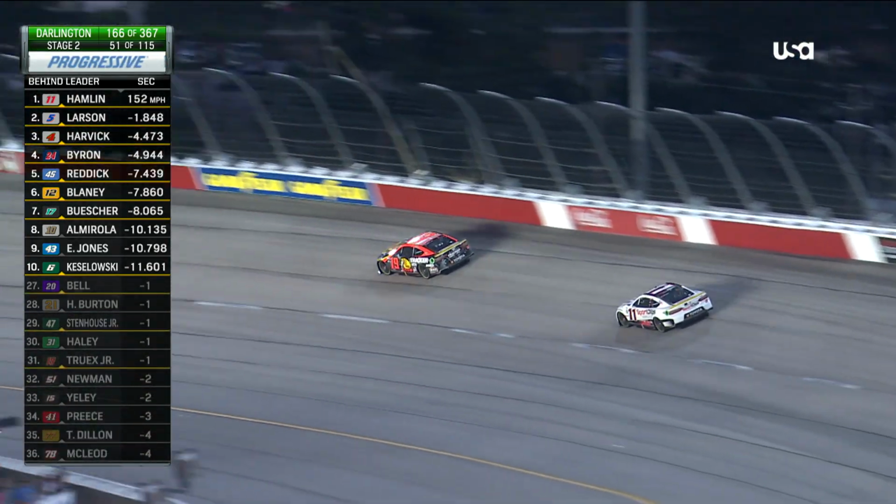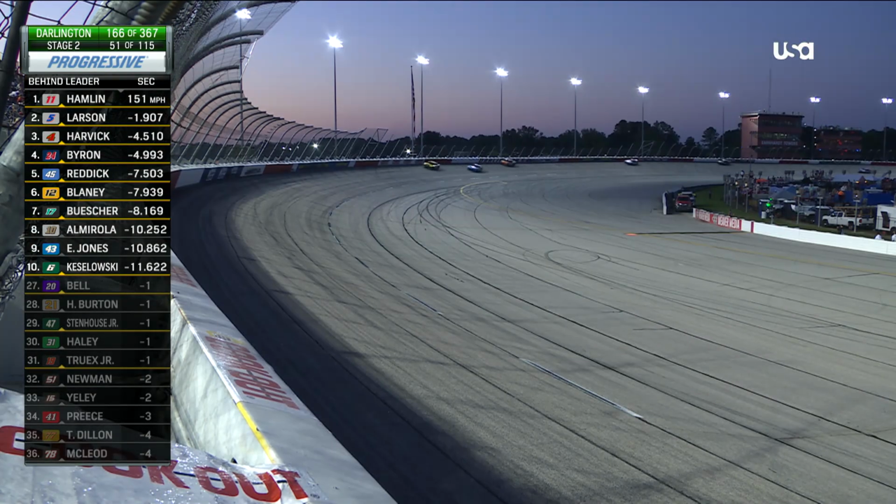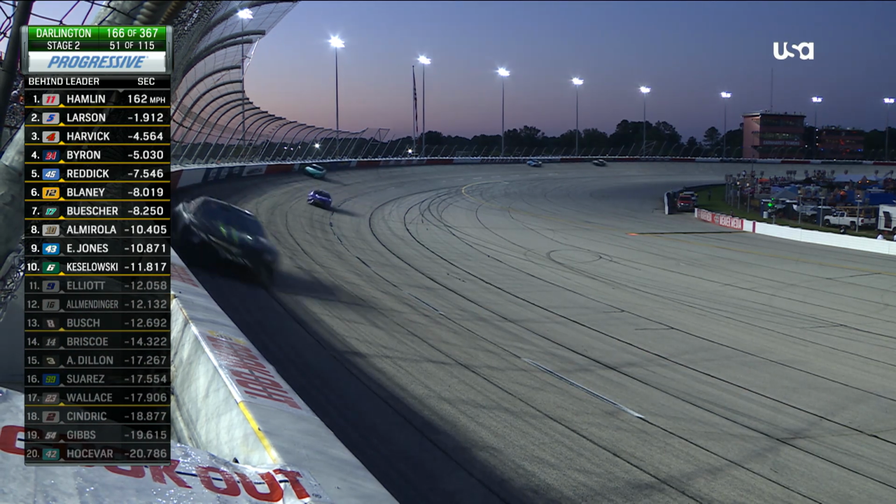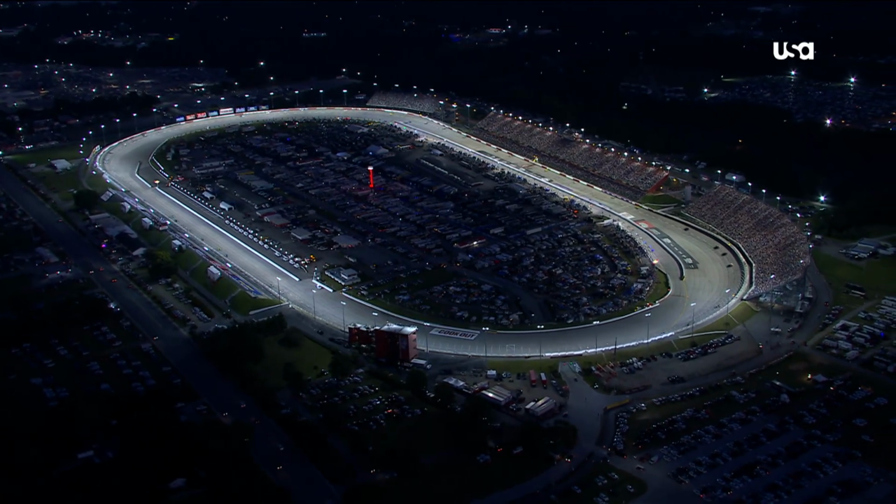We have a little issue with the lights on the inside of the racetrack. You're looking at turns 1 and 2 right here, very bright. Turns 3 and 4, a little bit darker. The lights on the inside of the track are not working right now. We got the caution on the racetrack because of the lights we were talking about in turns 3 and 4.